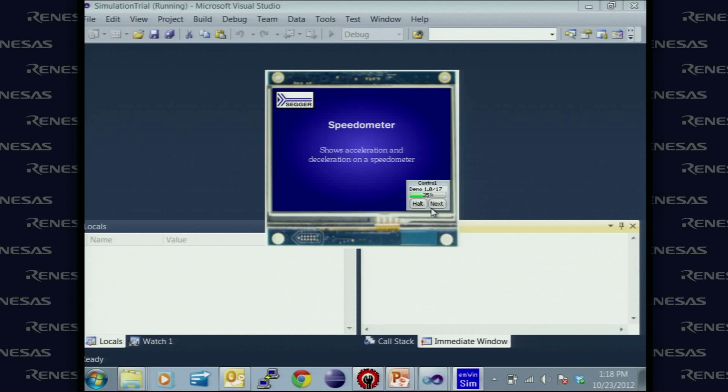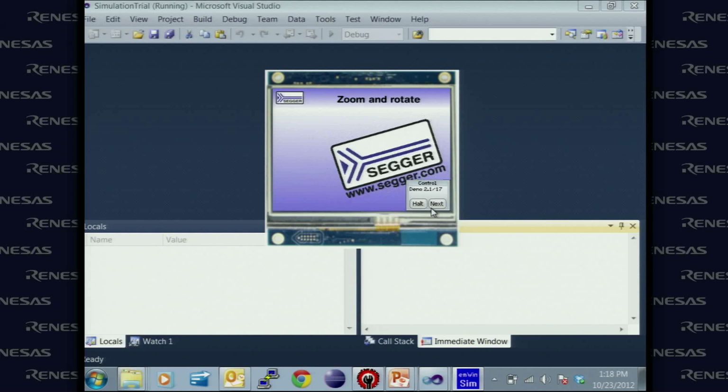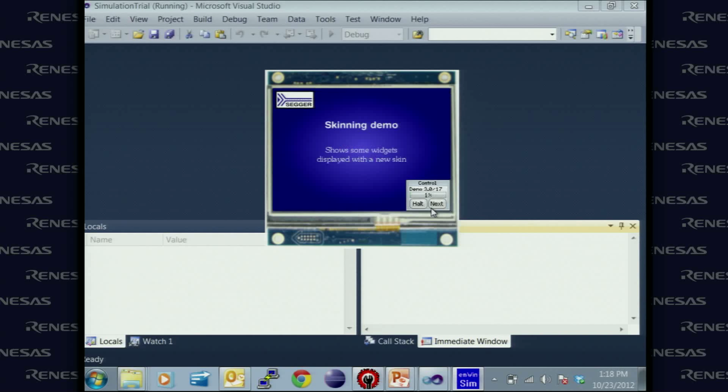But this is great if you want to do GUI development when hardware is not available, or if you're showing a customer what the GUI is going to look like. It's also great for exploring the emWin libraries. The emWin libraries are pretty powerful, but they have a GUI builder, and I know a lot of systems are showcasing GUI developers right now. But we find it a lot more useful, and we get projects done through software. So this is how we would get started with GUI development. And we've seen some of our customers also use the simulator as well.